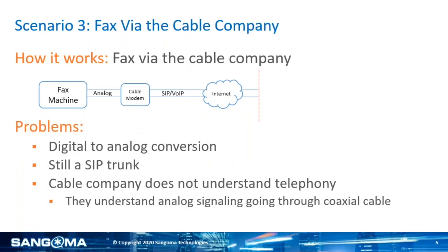So some people find themselves going, you know what, I'll use the cable company, right? I called cable company X. Cable company X is offering me really cheap service if I bundle in some phone service with it. And what they do is they give you a cable modem. They convert that over to analog, and they allow you to hook some analog phones up to it, as well as a fax machine. There's a couple issues here. One, that real-time digital to analog conversion has to happen on a very low-cost, low-powered device. It's still a SIP trunk. So even though it's going over coax cable, which is an analog technology, it's still SIP from the provider to the cable modem.